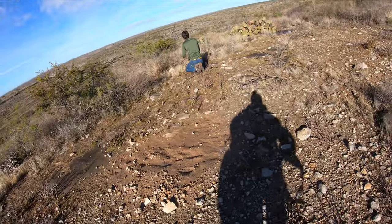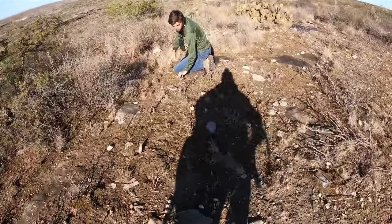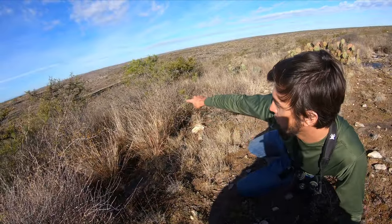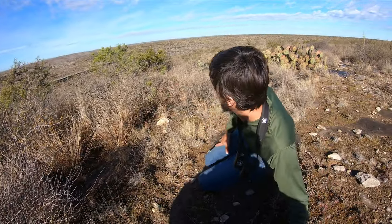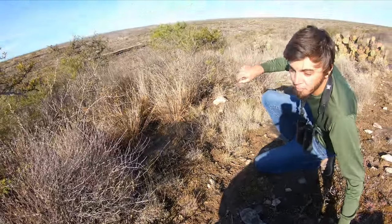I think they're right under us in this canyon. They're bedded up right down here below that ledge. Have you got a good look at them? Huh? You got a good look at them? Yeah, but I can't tell if there's more down on the bottom, you know?